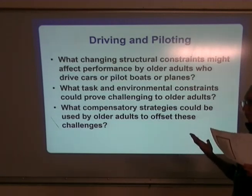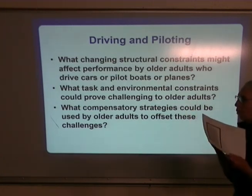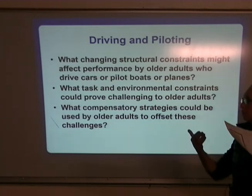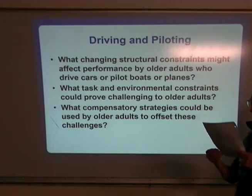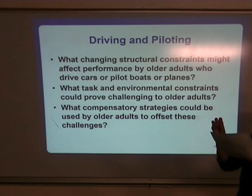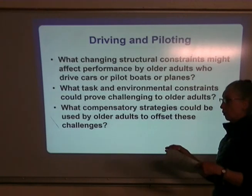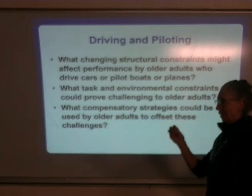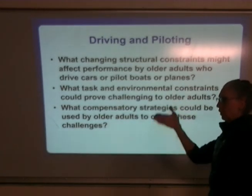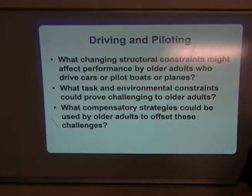So you can see it gets complicated over, as I said, interesting over here. Do I stop someone driving, or do I encourage them to keep driving so that they maintain the skill as best they can? Right? It's important to keep doing the skill to maintain it for as long as possible. The question becomes then, how do we know when as long as possible is reached and they shouldn't be performing the skill anymore? Right?